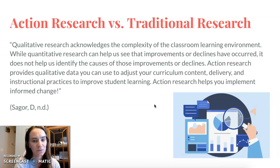So the differences between traditional research are that qualitative research acknowledges the complexity of the classroom learning environment. So noticing that you don't have just the same old classroom as you did last year, or the same classroom as the town next over. You have your own complex classroom with their own complex ways of learning. And so qualitative research allows you to identify those, and you can adjust your curriculum, content, delivery, and instructional practices to improve student learning in your own classroom or in your own community.